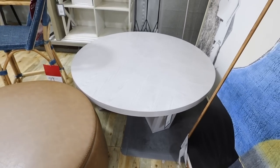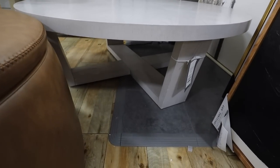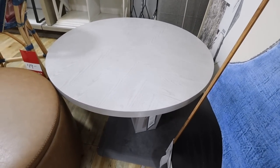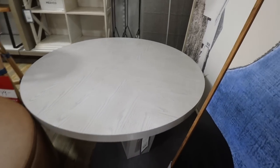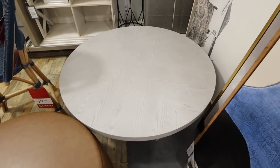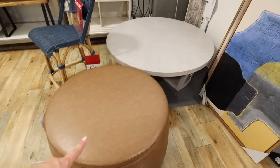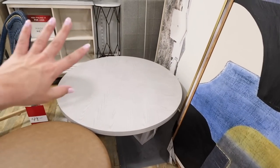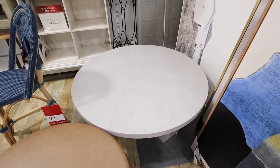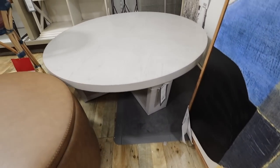I'm sure a lot of you noticed this massive and beautiful gray coffee table. I love the thick statement legs underneath. This is $299, but for the size, this is really, really big. It's a 48-inch diameter coffee table. I don't think there's any way for me to show you how big it is. This is already pretty massive. You don't often find really big coffee tables like this here. These can be super hard to find and extremely expensive. So if you've been looking for one, maybe check.